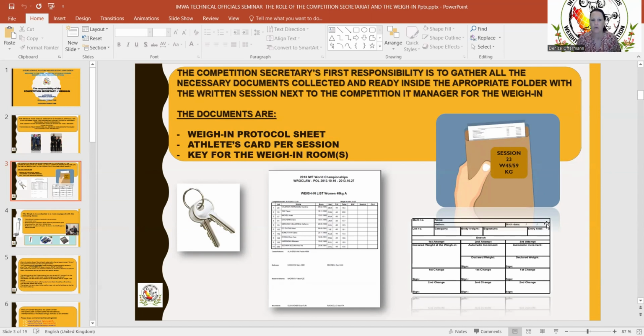So the documents are the weigh-in protocol sheet, which is the one in the middle that you see on the screen, the athlete's card per session, which you can see on your right side below, and a key for the weigh-in room. Always make sure to ask first if the weigh-in room is locked, because at many competitions, we allow the weigh-in room to be used as a pre-scale weigh-in room when there is no official weigh-in going on. And so during the whole day, the official weigh-in room actually remains open, unlocked. So better ask if a key is necessary or not.